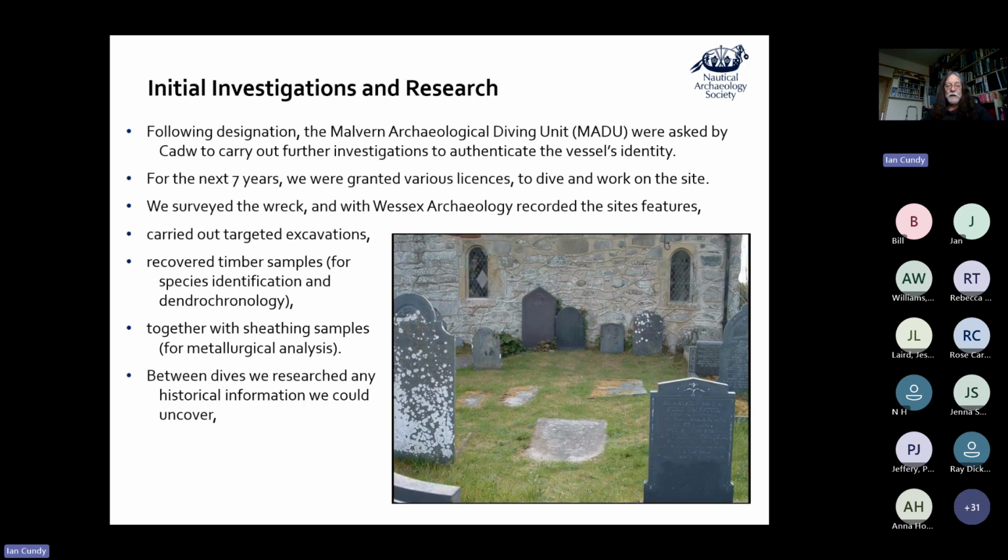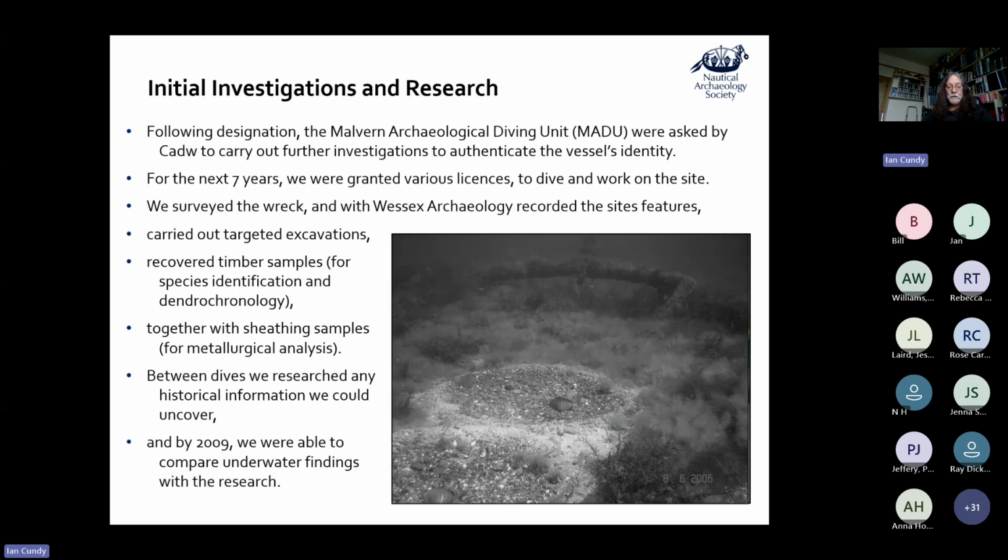We recovered timber samples from them and from other parts of the ship for species identification, dendrochronology, and together with sheathing samples for metallurgical analysis, it all helped us build up a picture of what we think this ship might be. So between dives, we researched everything we could find about the Diamond, including visiting the local graveyard where there were the remains from some of the people that died when the Diamond wrecked. And by 2009, we were in a position where we could compare our underwater findings with the research that we'd gathered about the Diamond.